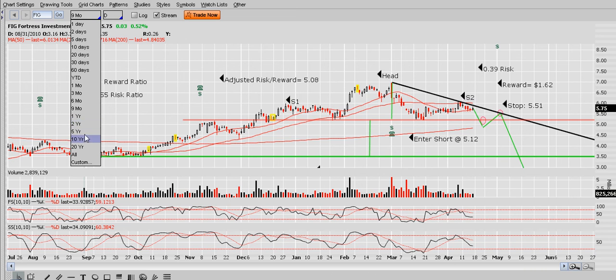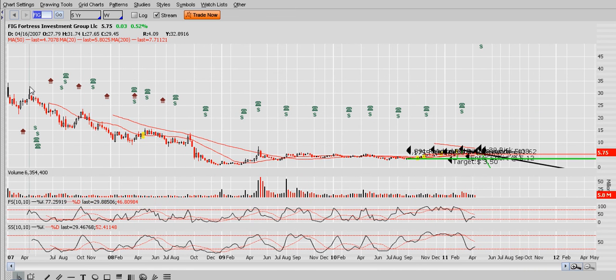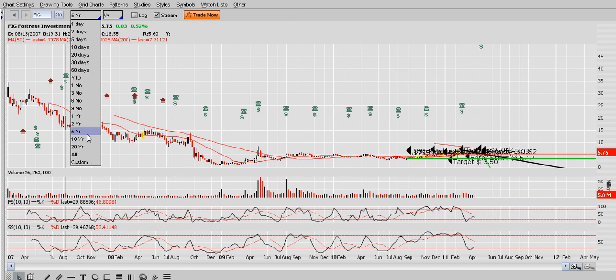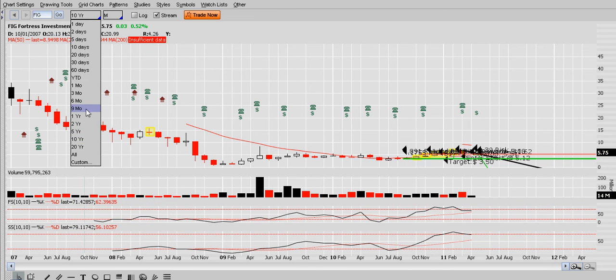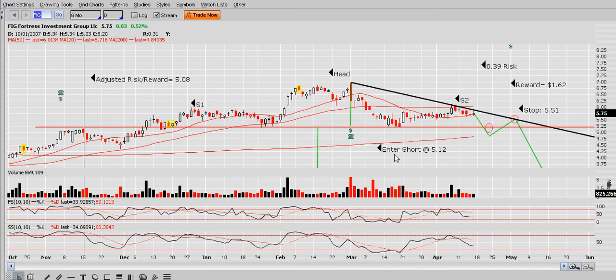And take a look at this. Go to the 5-year chart. This stock used to be a very high price stock, even in the 10-year chart. Take a look. It started out nearly at $40. Other things to watch. We have an earnings report on May 1st. I believe that according to my technical analysis, this is going to be a bad earnings report, which will drive the price down.